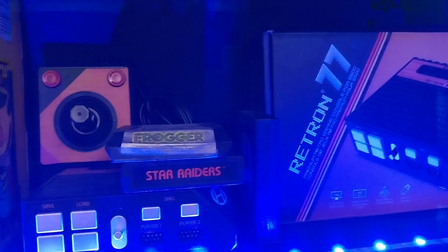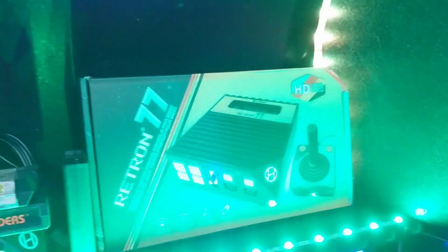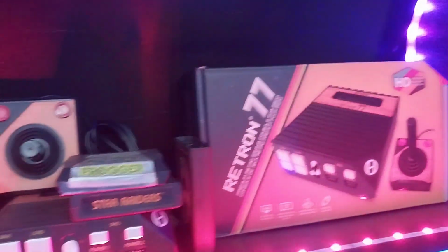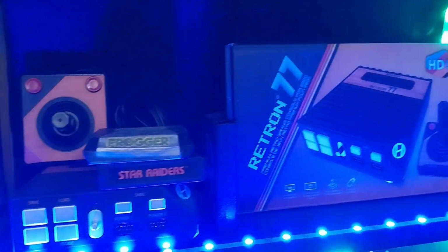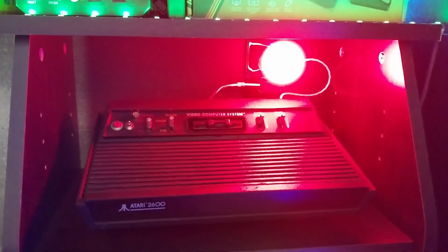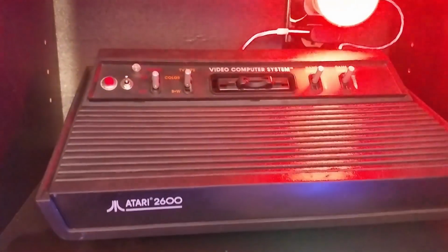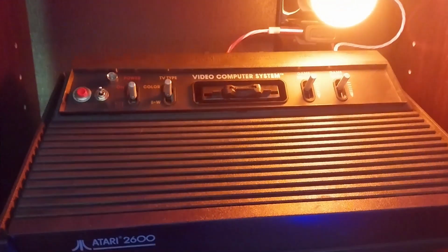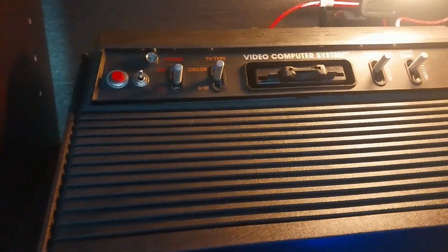And nowadays, if you want to play your Atari 2600 games, you got to have a great system like the Retron 77 here, which not only plays cartridges, but has an SD card slot so you can add your games to SD cards, plug it in, and play them with that. Now, it does have its own limitations. Unless you're somebody like myself who likes to modify gaming consoles and create their own systems, that's another option. However, not everybody's into that. And a lot of the new systems nowadays just don't have their shit together.